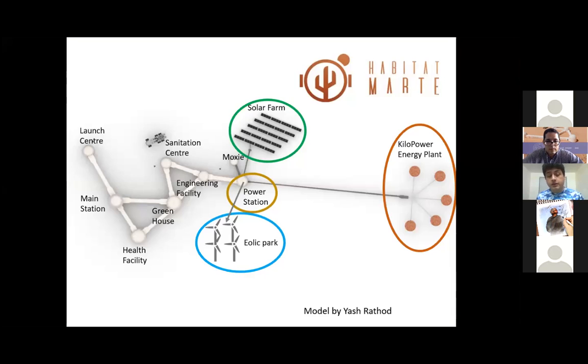In order to maintain a good state of health of our habitat on planet Mars, we will need specific power stations, and we will need to supply electric power to the different centers, such as the launch center, and the most important ones, I personally consider, the genome facility, the greenhouse, as well as the sanitation and the health facility. All of these stations will need electrical power in order to function properly. Therefore, I am personally taking into account the model that was developed by Jacques Rato during missions 47 and 48. I will be taking his ideas in order to develop this power station.